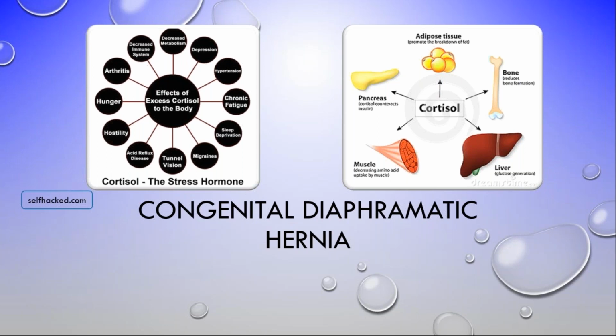So let's look at what are the problems of cortisol. There's a decreased metabolism. There's a chance of depression. There's a chance of hypertension in older people. There's signs of chronic fatigue. There's sleep deprivation. There's tunnel vision. There's acid reflux disease. There's hunger, there's pain, arthritis, and there's a decreased immunity, because actually cortisol is a cortisone.